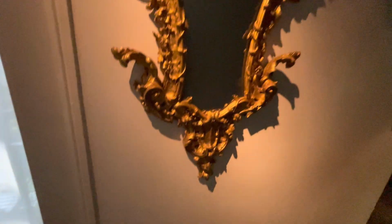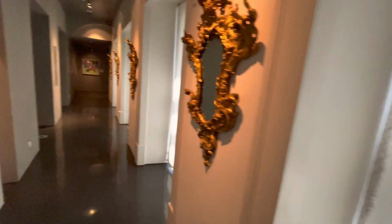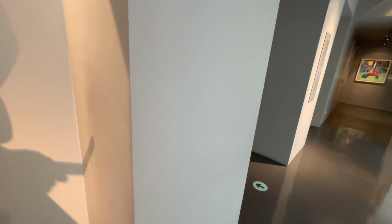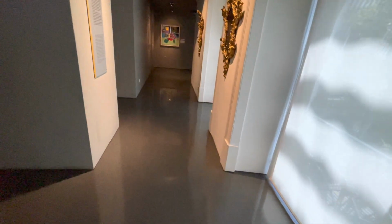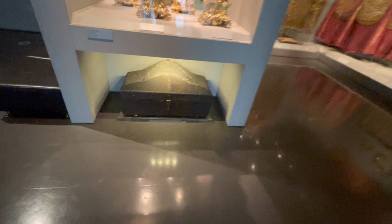Oh wow, these are beautiful. We're on the second floor now. What is that? Bust. This bust of King Joseph, done 1686, is a copy of a sculpture. Oh wow! I can't read it all. I'll be here all day. Oh my word! Look at this.